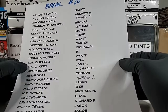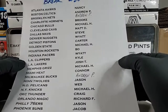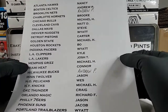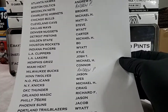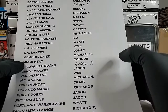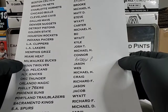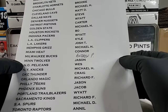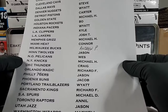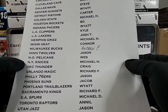My man Bo. Houston Rockets tonight. Let's get some Rockets for you, man. Wyatt also with the Pacers. Kyle has the Clippers. Josh T. has the LeBron Lakers. Michael H. with the Memphis Grizzlies. Let's go, Ja, tonight. Connor with the Miami Heat. Andrew P. also has the Bucks. Minnesota Timberwolves are going to go to Jason. Wes with the Pelicans. Let's get some Zion tonight. Zion color. Let's go. New York Knicks.